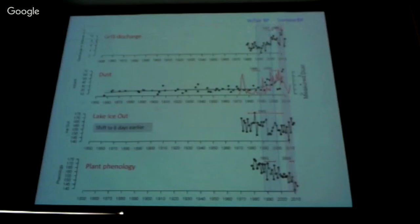You can see some interesting environmental changes that occurred with these breakpoints. There was an increase in discharge from the Greenland ice sheet, and that's actually been found in a number of areas. The dust record is a combination of a paleo record, as well as, in red here, an instrumental record, and we do see an increase in dust production in this region as well. Lake ice out shifted with the winter breakpoint, as you might expect, to 6 days earlier at that time. And for plant phenology, we saw actually two shifts to earlier timing for this metric.